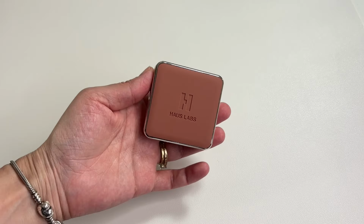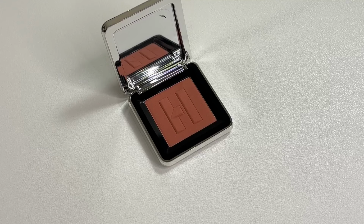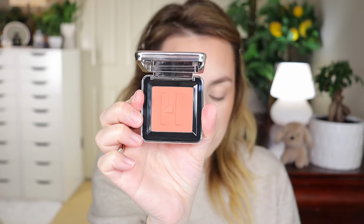And for blush, I'm really excited to try the Haus Labs in the shade Fire Moon. Like, look at this shade. I love this type of shades that are more bronzy and peachy. I can swatch it. So nice. It's a beautiful bronzy brick with a coral tone in it. It's nice. Okay, so for this, I'm going to go with my favorite brush. Let me clean it here.